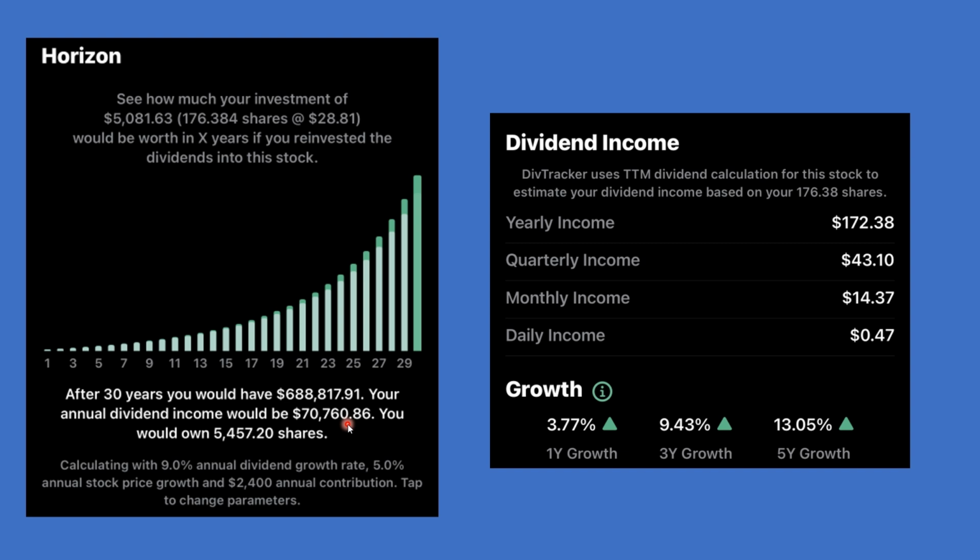Once again, this is hypothetical. Who knows if it happens or not. I don't want anyone thinking, oh, you said this was going to happen and it didn't happen. This is all just hypothetical. It could be more, it could be less, but it gives you an idea of how powerful compound interest is and how powerful it is to have a dividend growth ETF such as SCHD in your portfolio.